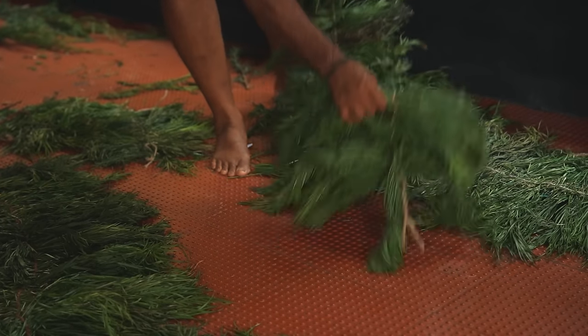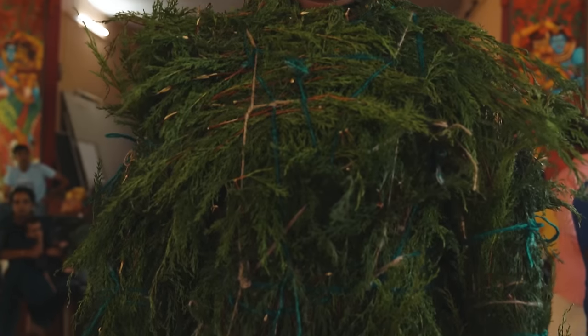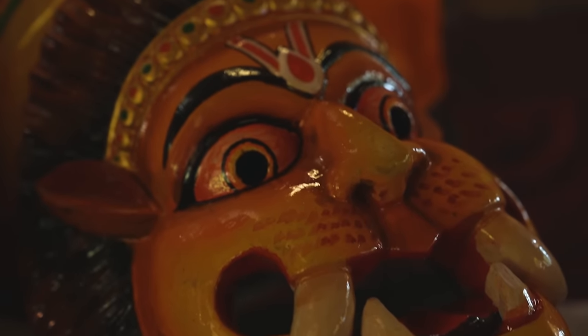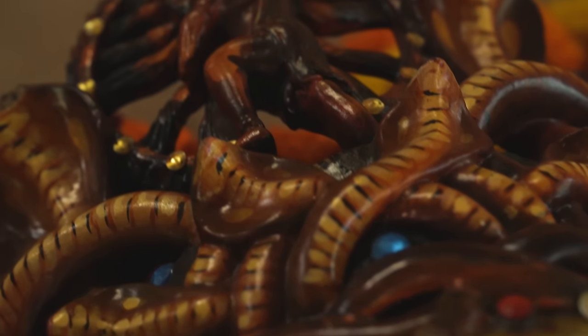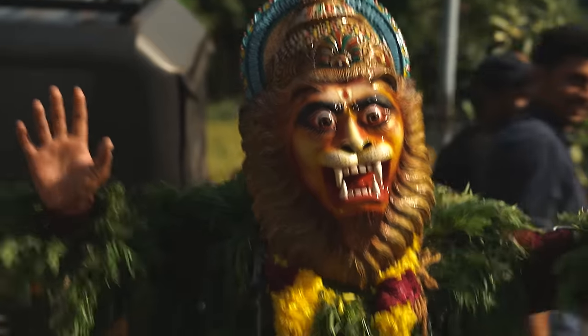Before the Kumati dance, the performers are wrapped in leaves and carefully shaped. It is an honour to be a performer, and this year is particularly special, as it's the first time a female is dancing. The masks were handcrafted from wood around 50 years ago. And once the preparation is over, they then take to the streets where the locals are waiting.